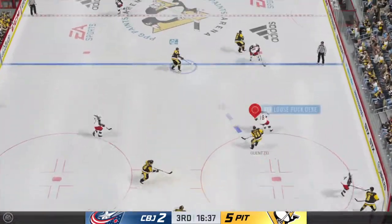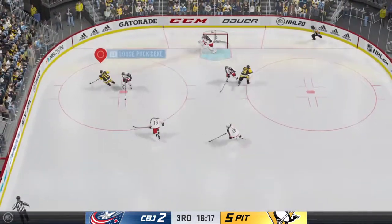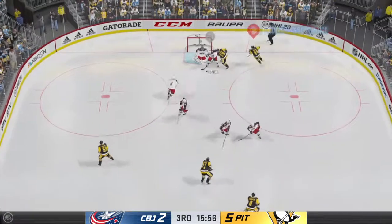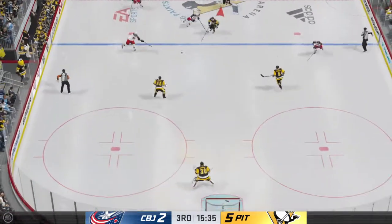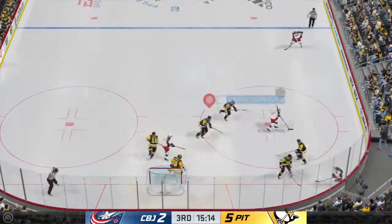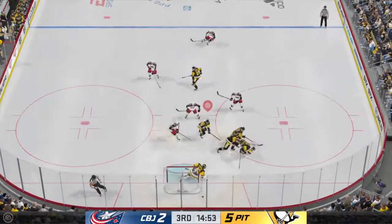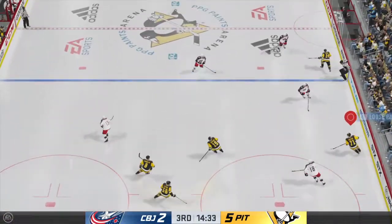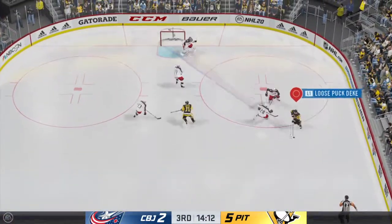The Penguins gain control of the puck against the wall. With possession along the wall. Moves it quickly over to Cajun. With the stop. Carries it across the line. Looking to make something happen along the boards. Deflected away. Nice defensive use of the stick there. Nice feed from the goaltender. Moves it over to Cajun. Moves it around along the half wall.